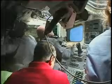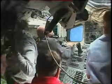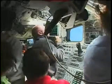Do we have capture or not? Not free capture. We have free drift. With us together, finally, the next thing is to seal the hatches between the 2 vehicles so we've got an airtight seal. And this is us working that right now. Once that's done, it's time to go aboard the space station and begin working.